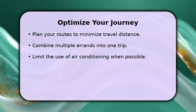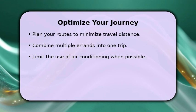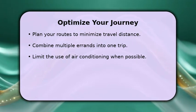Lastly, be mindful of your air conditioning use. It can increase fuel consumption by up to 20%, especially at lower speeds.